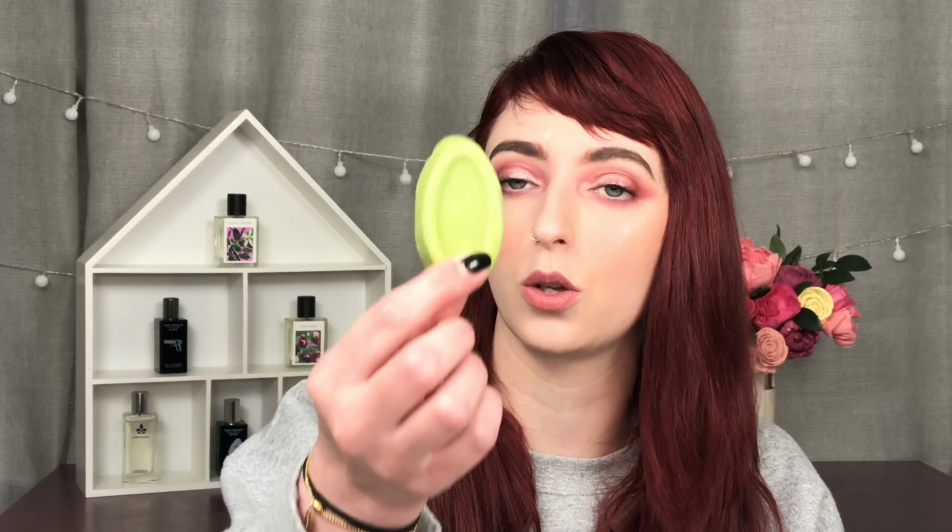I bought 3 different ones just because I wasn't sure of the weight. So this is Amazon Primer, and it's meant to mattify the skin. It also has chlorophyllin, which gives it the green color and helps with some redness. So I thought this would be great before makeup.